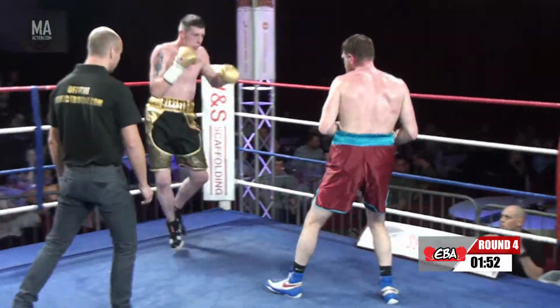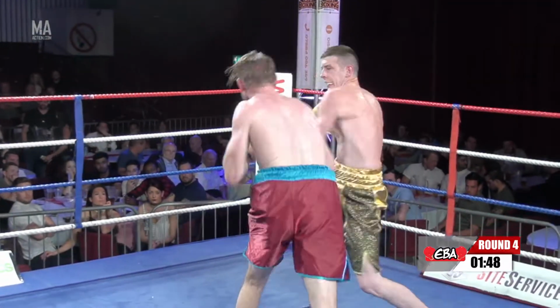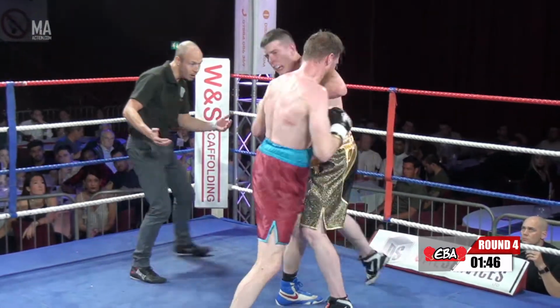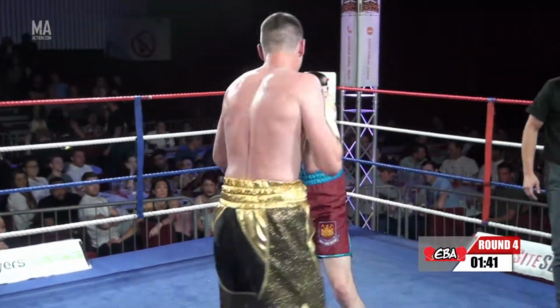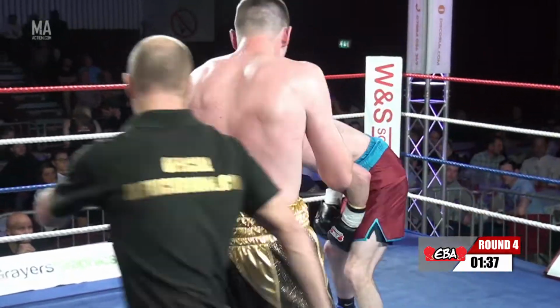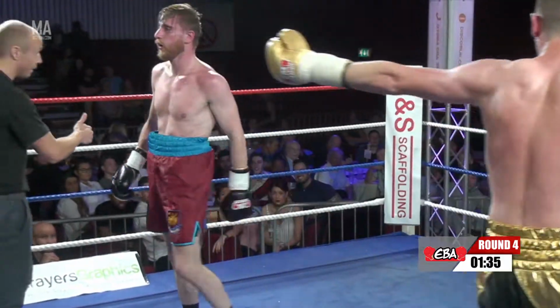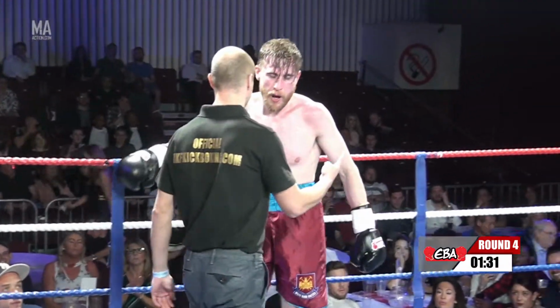And Tom lands a nice shot there, and gets on his bike afterwards as well. And again, nice uppercut from Tom on the inside. And for the first time, Richard acknowledged that. Oh, and he acknowledged the fact that one was low. That was low. He's counting him, but that was low.